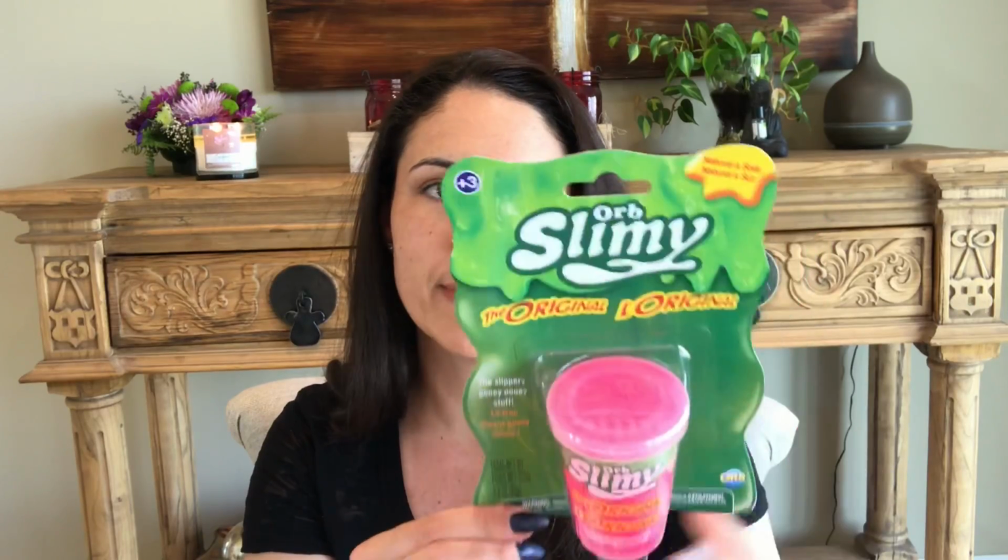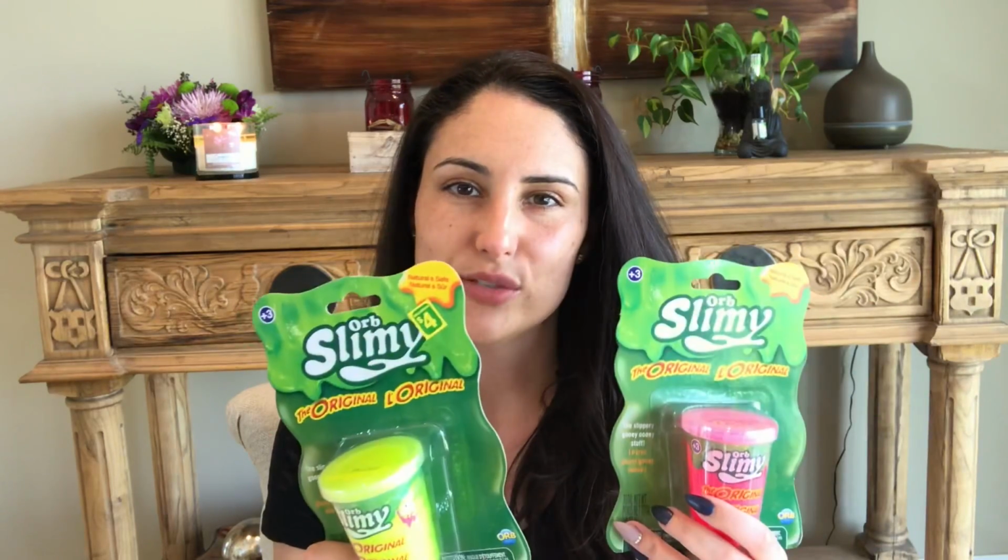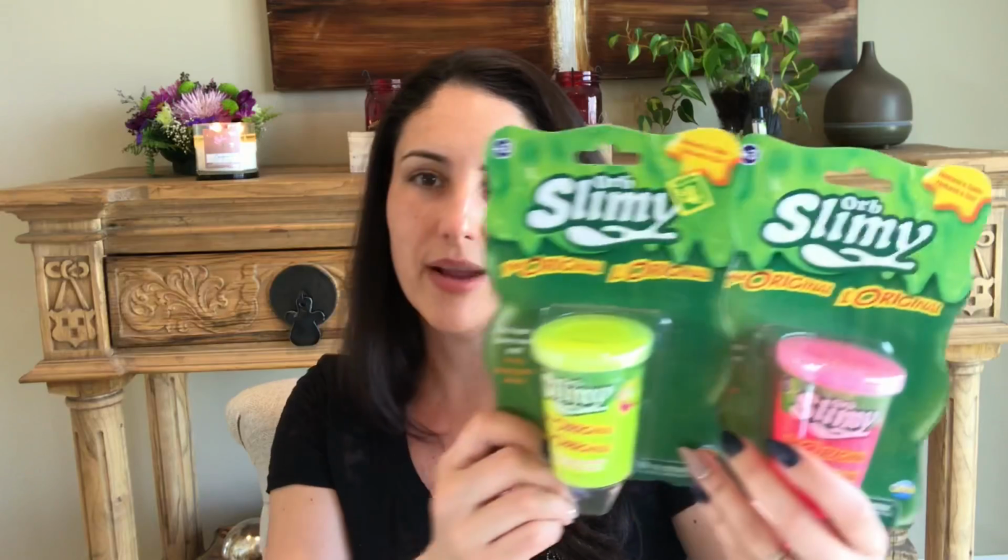I was really excited to find this and I'm actually gonna kind of sneak it and hide it because this is the original Orb Slimey. So it's the slippery, gooey, ooey stuff. And this is sold at Michael's for I think $8 or $9. So my daughter just bought some and actually paid with a coupon. But still, this is $4 a pack at Dollarama, so I thought I'd grab a couple and keep them on hand for when she's looking for slime.